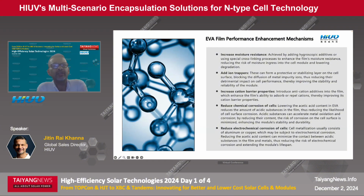So I'm going to talk a bit about the performance enhancement mechanisms that we use. We achieve increased moisture resistance by adding hygroscopic additives and using special cross-linking processes to enhance the film's moisture resistance, reducing the risk of moisture ingress into the cell module and lowering the degradation. So we add ion trappers, and this forms a protective or stabilizing layer on the cell surface, blocking the diffusion of metal impurity ions, thus reducing their detrimental impact on cell performance, thereby improving the stability and reliability of the module.